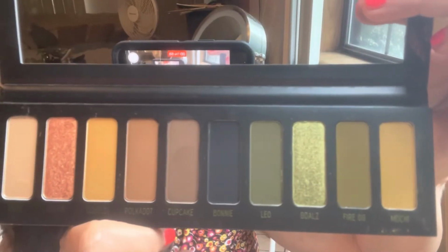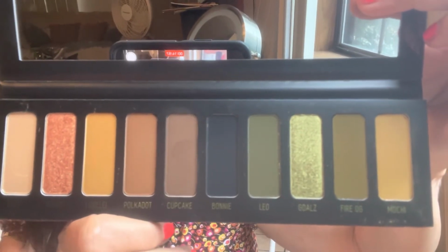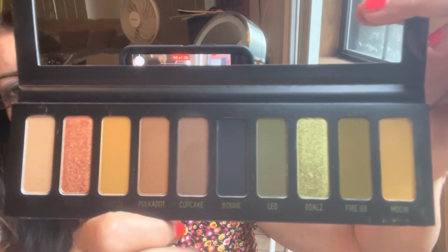Now I'm filming this on September 18th. So all of this pricing information and sale information is current right now today if you're interested in any of these palettes. Another one for Melt that's on sale on the website, and I love this one for the greens, and you probably know what I'm talking about.